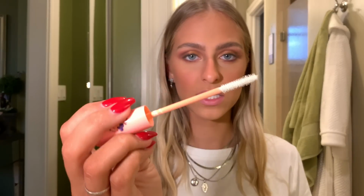So first I'm gonna go in with the lash primer, obviously, and then we'll see what happens. So it's white, and the brush is like super spiky.